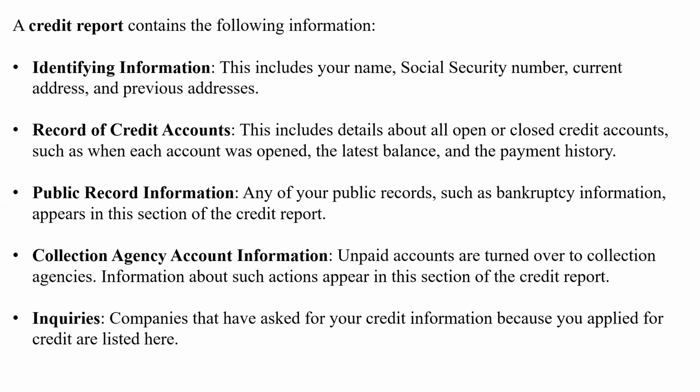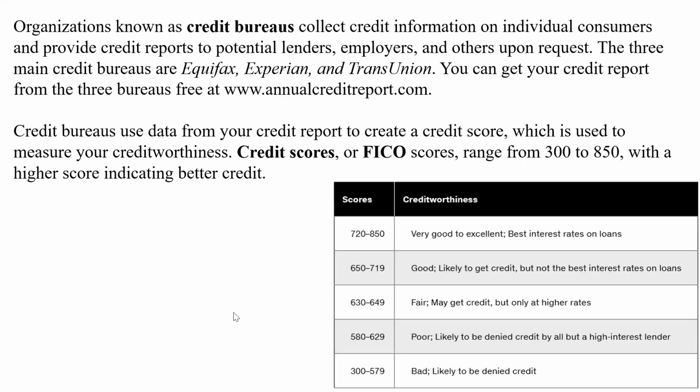Public record information. So any of your public records, such as bankruptcy information, appears in this section of the credit report. Then you have collection agency account information. So any unpaid accounts are turned over to collection agencies. Information about such actions appears in this section of the credit report. And you have inquiries. So companies that have asked for your credit information because you applied for a credit card or whatever are listed here. And it's either a credit card or a loan or something like that. So those will be listed on there as well.